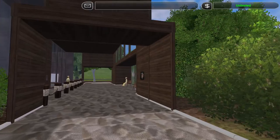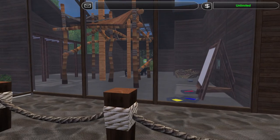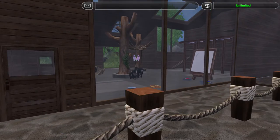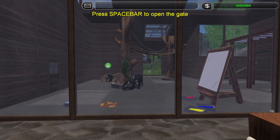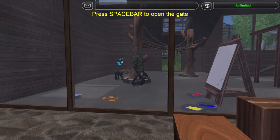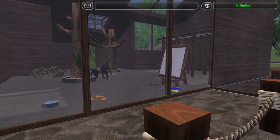There are two separate smaller exhibits. Oh, cute picture of chimpanzee with some benches to rest. So there are two smaller exhibits indoors over here, and I added some more stuff that they can really use. They're just grooming each other right now. I feel like that's what we would be doing.